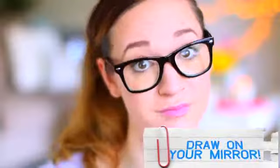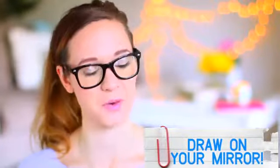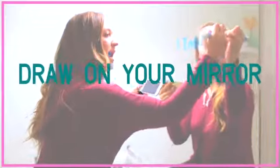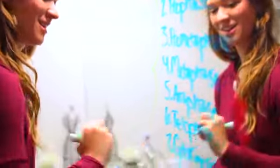Draw on your mirror. Just make sure you use a dry erase marker, because that way it won't ruin the mirror. So grab a dry erase board marker, and if you have a list or steps or anything like that you need to study, just write them on your mirror, and that way when you're doing your makeup or getting ready in the morning, you can study. Boom.